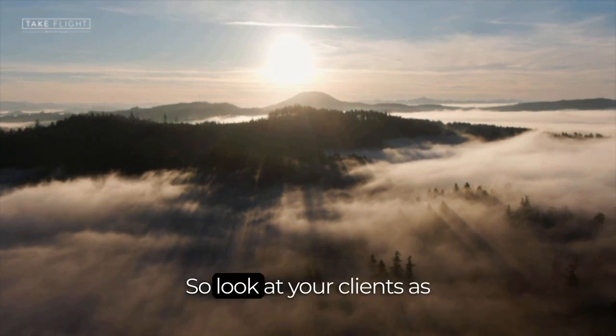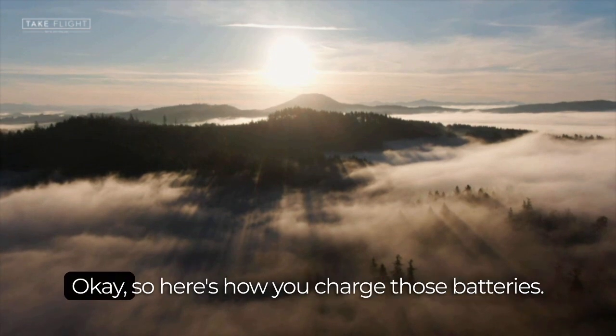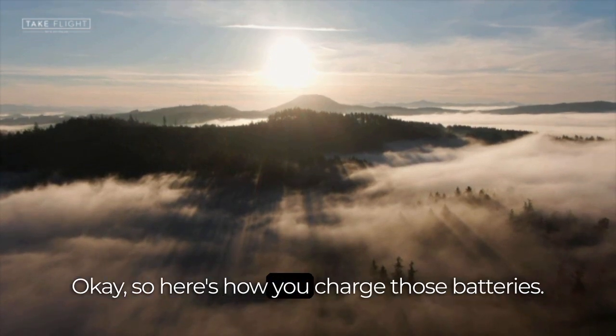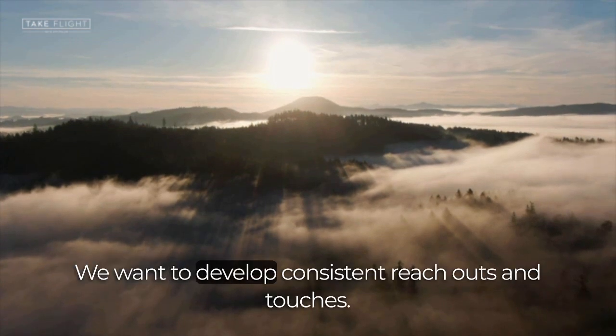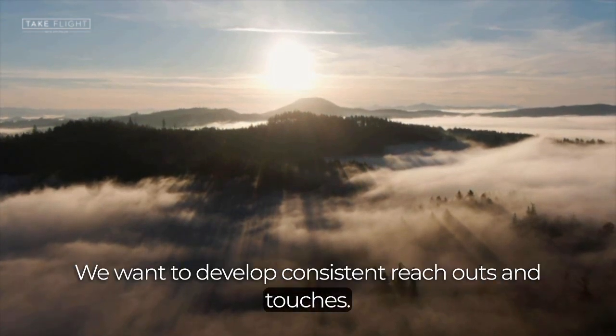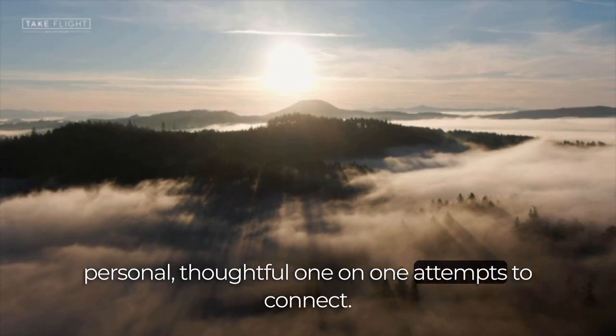So look at your clients as batteries, and they're charging your business. Okay. So here's how you charge those batteries. We want to develop consistent reach outs and touches. And reach outs and touches are defined as personal, thoughtful, one-on-one attempts to connect.